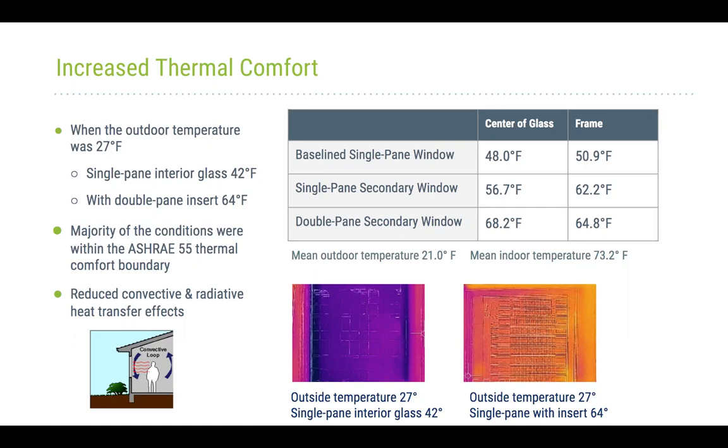And of course, we conducted a thermal comfort analysis using the University of California, Berkeley CBE thermal comfort tool. This is per the ASHRAE 55 thermal comfort standard. The results show the majority of the conditions are within the comfort boundary. So that's a good result. And again, the details of this analysis and study can be found in the report. Next slide, please.